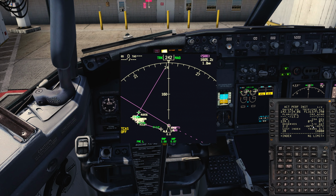So, TCOAT is -31. And the cruise winds I said was 227 at 11. 227 at 11. There we go. So that's in. N1 limit. I derated it a bunch. It's 31 degrees outside. We're doing flaps 5. And we should have some speeds in there now.